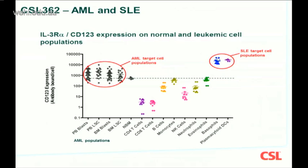The other important thing to note is that this level of expression is higher than all of these normal cell populations, except for basophils and plasmacytoid DCs, which probably have a 5 to 10-fold increase in the level of CD123 expression. And that's good for two reasons. Firstly, we can use it as a biomarker population in people with AML. So when we're looking to treat patients with AML, we would expect also to kill and deplete their basophils and pDCs, and that allows us to track our mechanism of action in those patients.